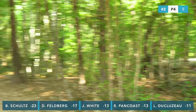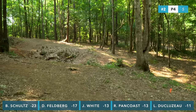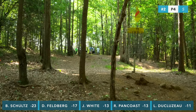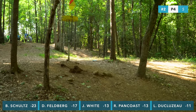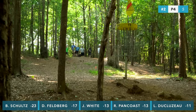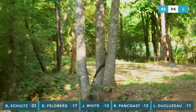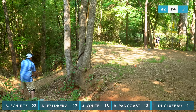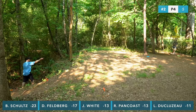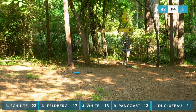Feldberg second. Really tough spot to get out of, and he made it all the way down to the ditch in front of the green. Barry from the ditch lays it up nicely. Lionel, the nice little layup. Jeff with his layup. Nobody really wants to run this one. Feldberg lays it up. It's a pretty severe drop off behind that basket. Ross could go for it from the ditch, but left it a tiny bit short.